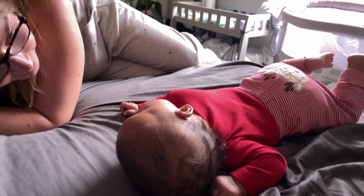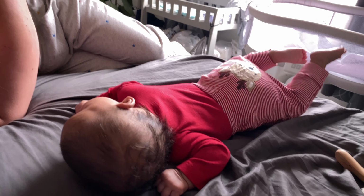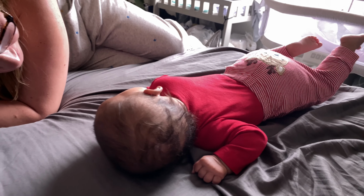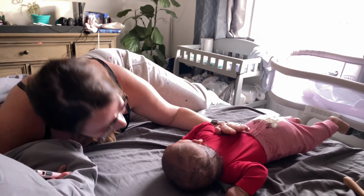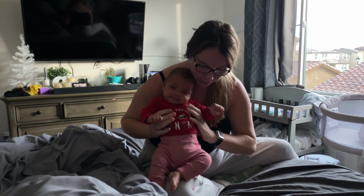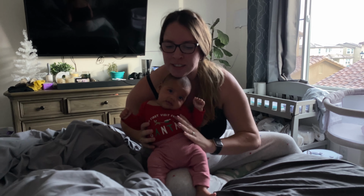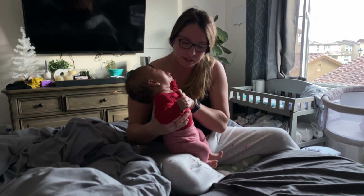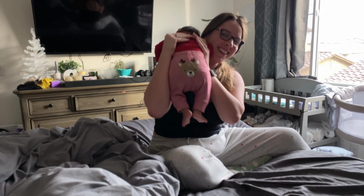Yeah. Wait, let's do some tummy time. I know. Getting her ready for the winter. Yeah. It's okay. Look. Show the camera your little outfit. Says my first visit from Santa. And look, the best part of it is reindeer booty.